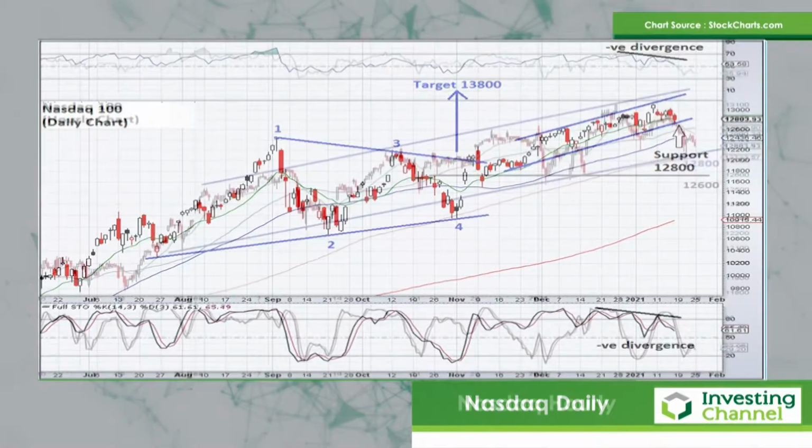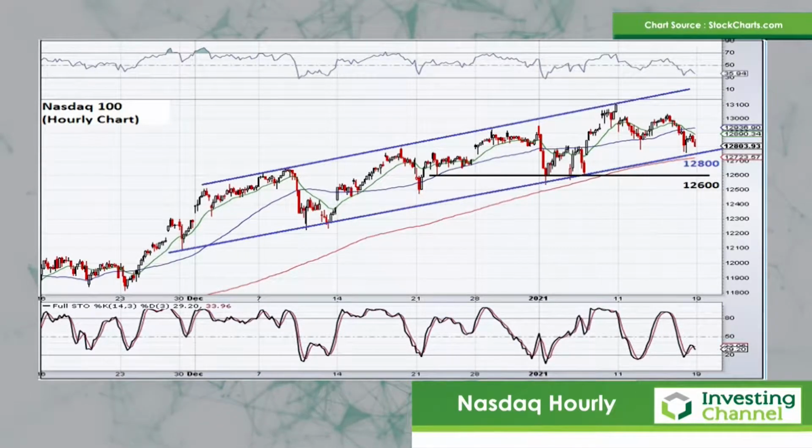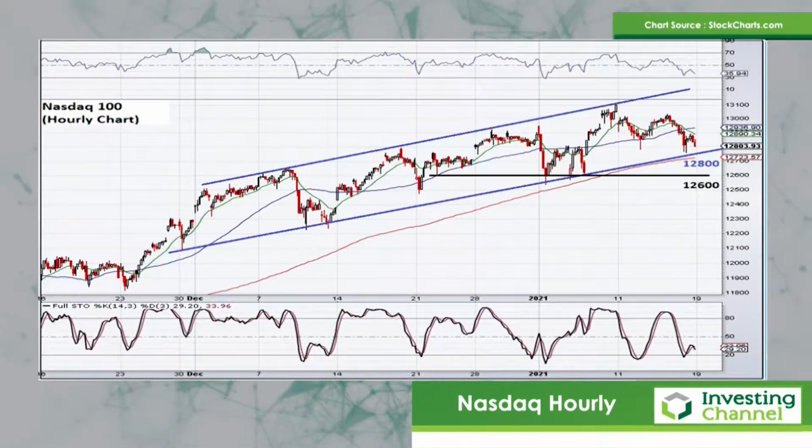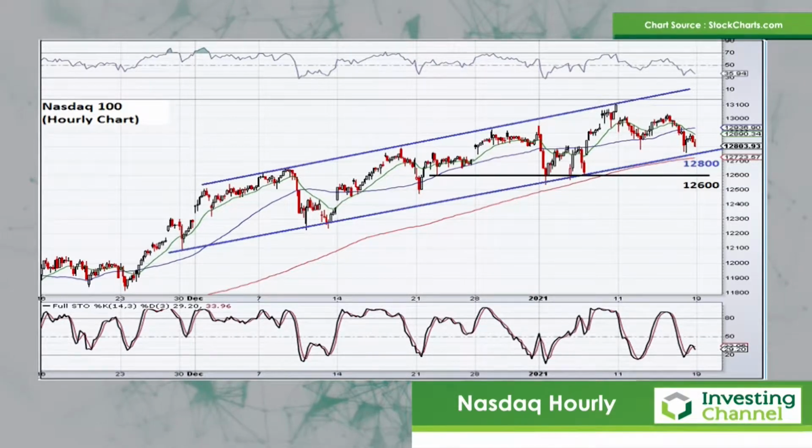Let's then take a look at the last chart, and this is the NASDAQ hourly chart, and it's simply zooming in on the recent trading activity on the NASDAQ a little bit more carefully. And there you can see again that upward sloping channel that I alluded to on the previous chart, still very much intact. The lower support boundary there comes in at 12,800, and if that were to break, then there's some more lateral support at 12,600.